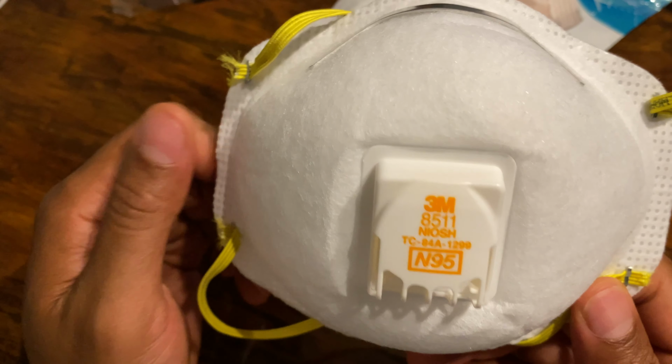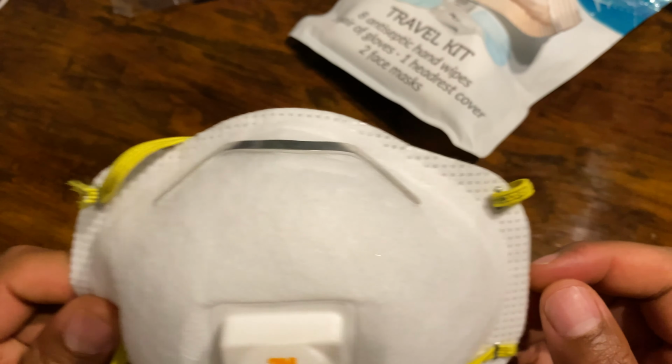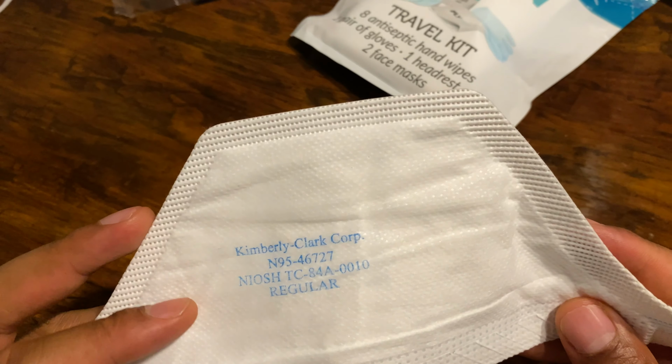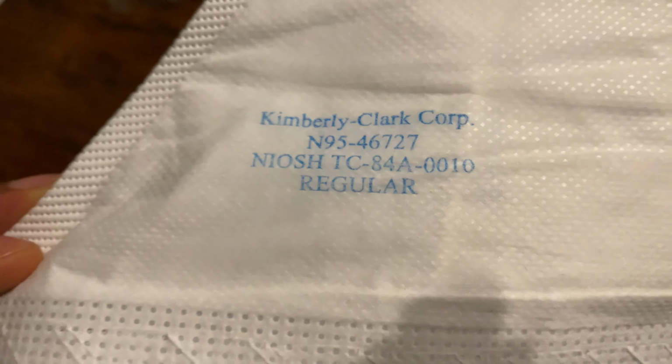You can breathe a little bit easier, so I guess this one's more comfortable. All right, so that's an N95 mask. So we have other masks that we can look at. Here is a mask right here. This is made by Kimberly-Clark. This is also an N95 mask. As you can see, it says N95 right there.